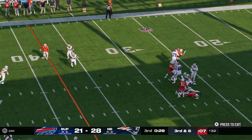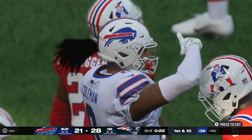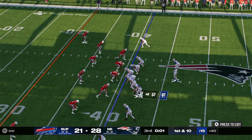Allen. Able to find the open man. That's complete. And they've got it well across midfield down to the 40 before it's all said and done. You can just kind of sense the momentum turning here. It's 1st and 10.